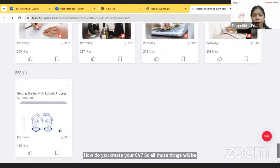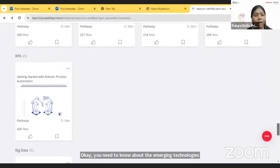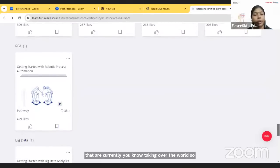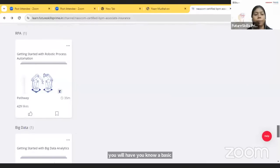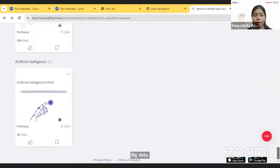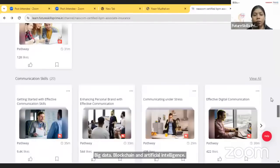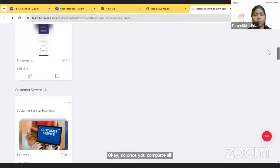And then finally, you will have 3 or 4 modules on emerging technologies, because that is very important. Even if you are in any stream, you need to know about the emerging technologies that are currently taking over the world. You will have a basic introduction to RPA, that is robotic process automation, big data, blockchain, and artificial intelligence. Once you complete all this, you have completed the entire course.